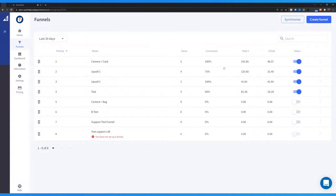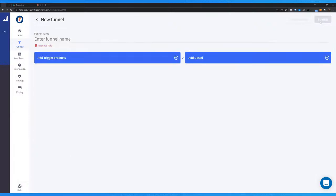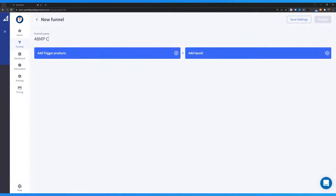I'll dive into creating a new funnel by clicking the Create Funnel button here in the top right corner. And we're going to name the funnel. You want to name it something that's relevant to the trigger product and the offer that's being made. So in this example, I'll do 48 megapixel camera.